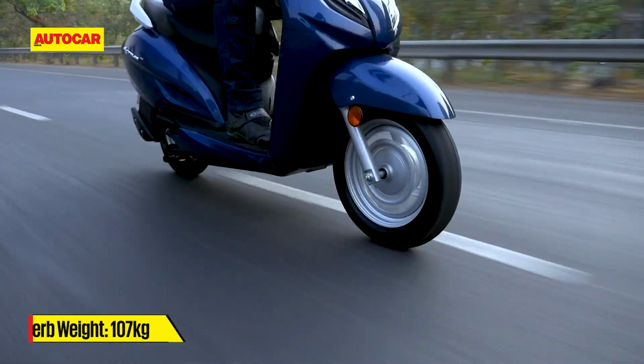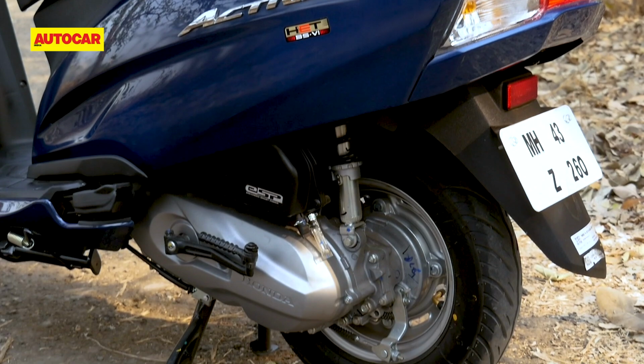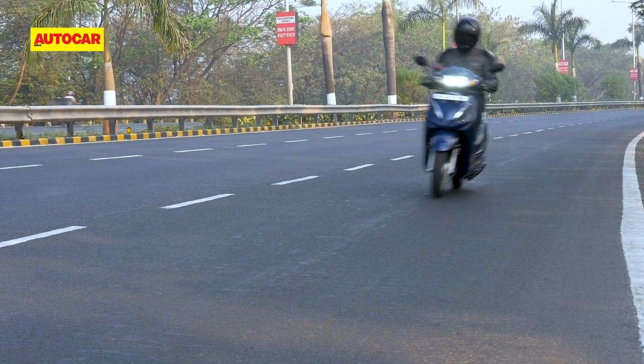What we are happiest to see is that Honda has finally increased the size of the front wheel to 12 inches. But unfortunately, the rear wheel still remains a 10-inch unit. To give credit where credit's due, the scooter does feel a little more stable, especially at higher speeds. Speaking of higher speeds, the Activa 6G does feel like it takes a lot more time getting there.